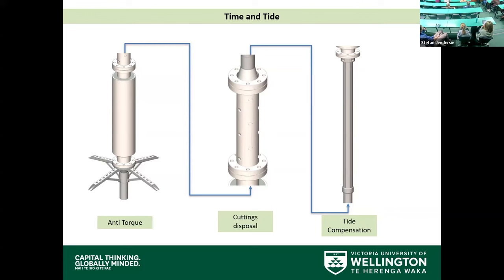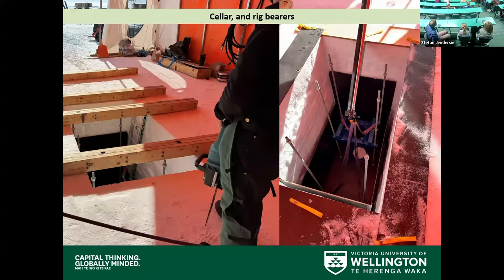And then we've got the tide compensation on the right. So it's essentially just a spline shaft that slides up and down. We put a bit of grease on it. And that just enables the drill string to go up and down with the Ross Ice Shelf as it goes through its daily tidal cycles, and hopefully not load up our drill string and bend it. So that requires a lot of effort.